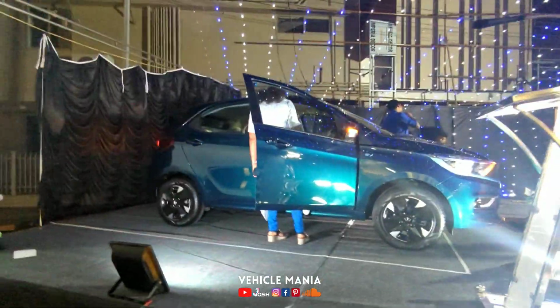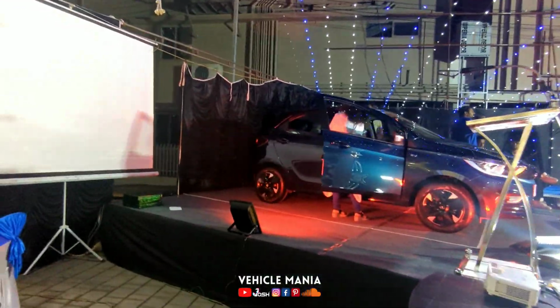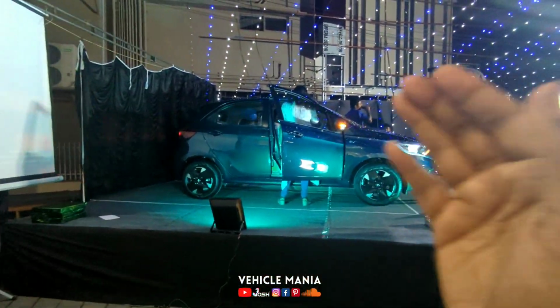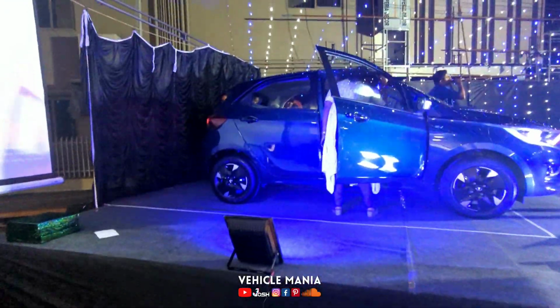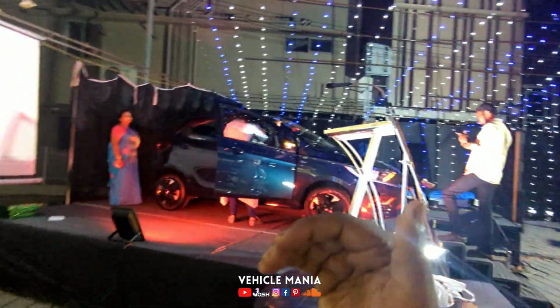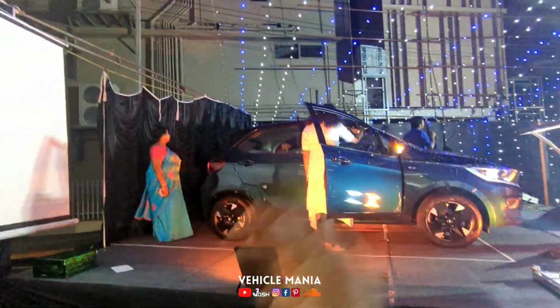And again, there is a decent wheelbase, and the ground clearance is quite fine. So how did you like this vehicle? And he's again singing. The length of the vehicle is less than 4 meters and it gets a turning radius of 5.1 meters. That's really nice. So viewers, you can really buy this. It comes below 10 lakh. The pricing range is from 8 to 10 lakh rupees.